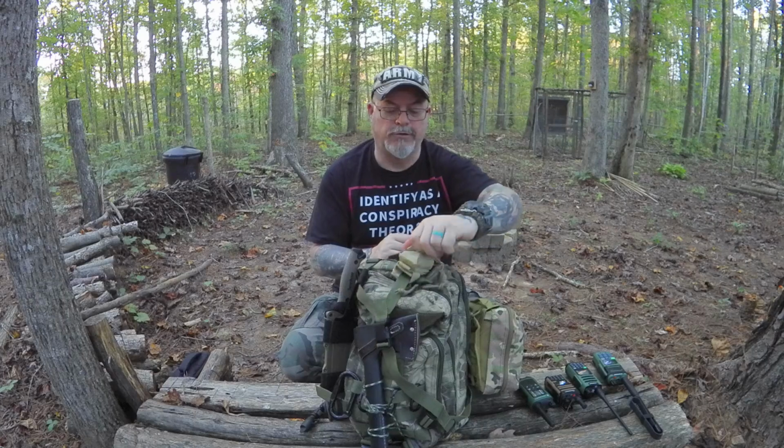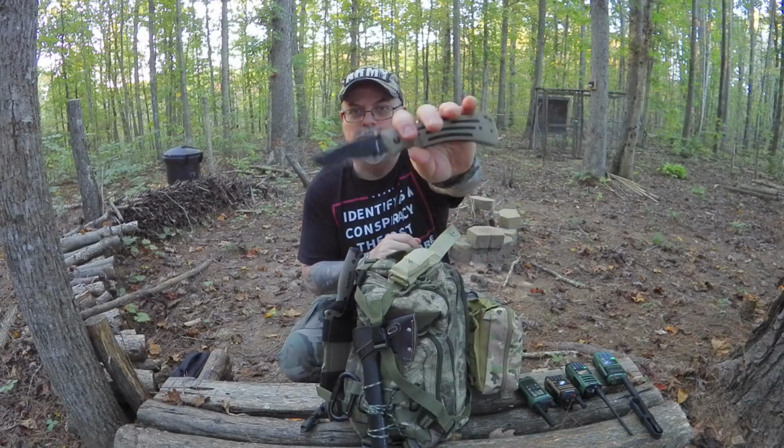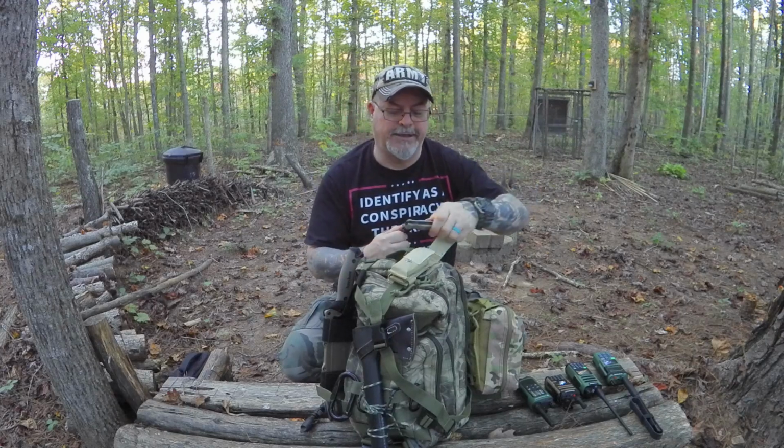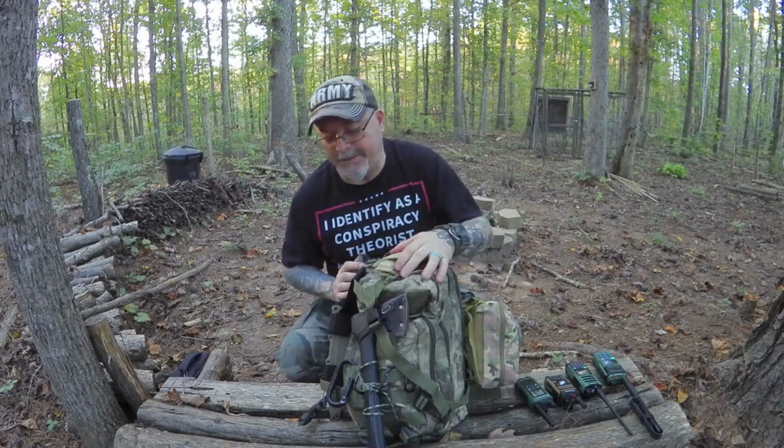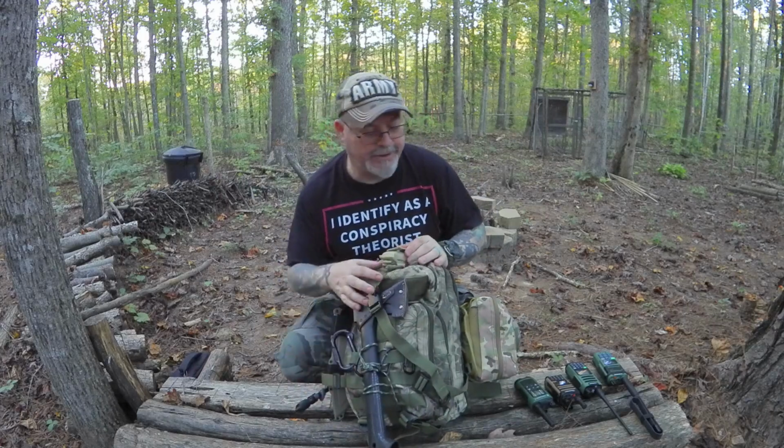And then the other thing I have up here, this is one of my K-bar folders right here. I have several folders in this kit. This is a great K-bar folder. This one I carried in Iraq. I still have it. I have a green one just like it. I love it. It's a great blade. I carried that on my side every day. I slept with it on my side, and it's an awesome knife. You can pick whatever knife you want. It's up to you. But that's basically what's hanging on the outside of that, with some carabiners and stuff as well.